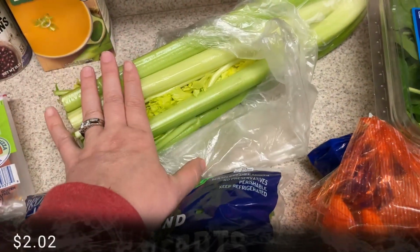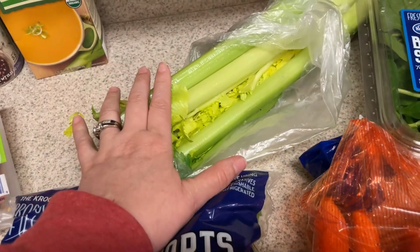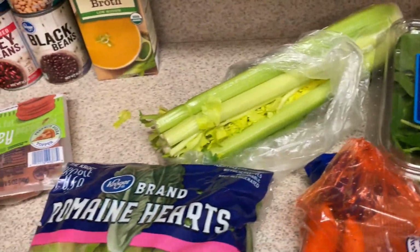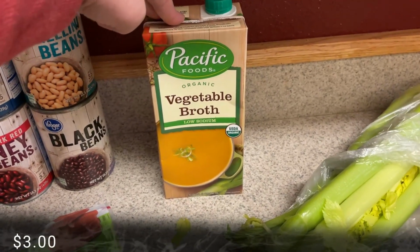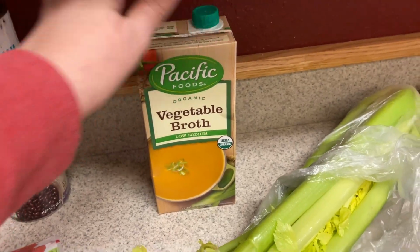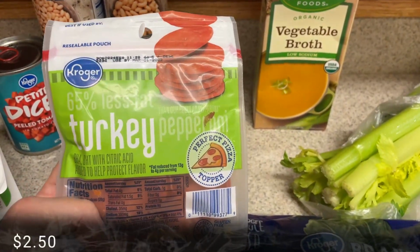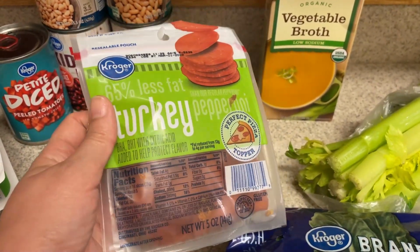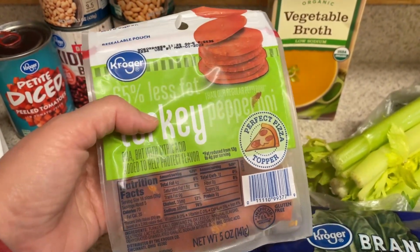Celery, I'm going to use some of this, of course, for snacking, and then some for the minestrone soup, and then I'm also going to make a beef stew, so that'll be some for that. I had 1 thing of broth left in my pantry, but I need 1 more for one of the soups this week, so I picked up that one. For snacking this week, I'm going to do some turkey pepperoni and cheese sticks. I still need to pick up some cheese sticks at Walmart, but they had these on sale for I think they were $2.50 this week.